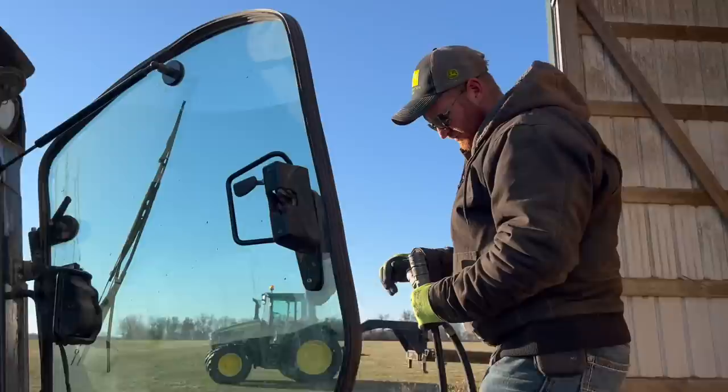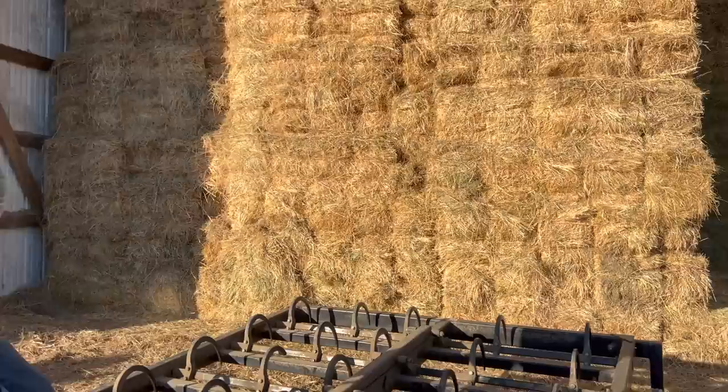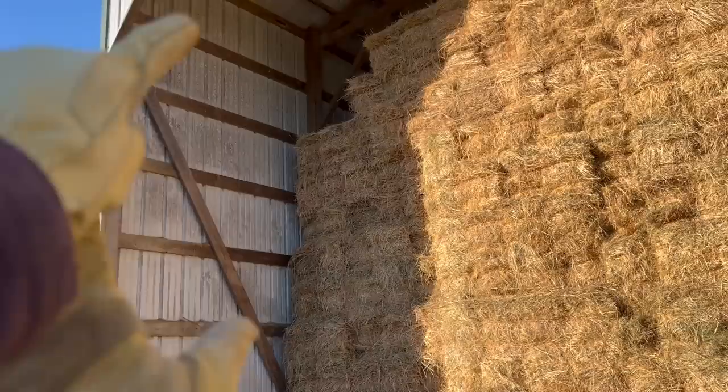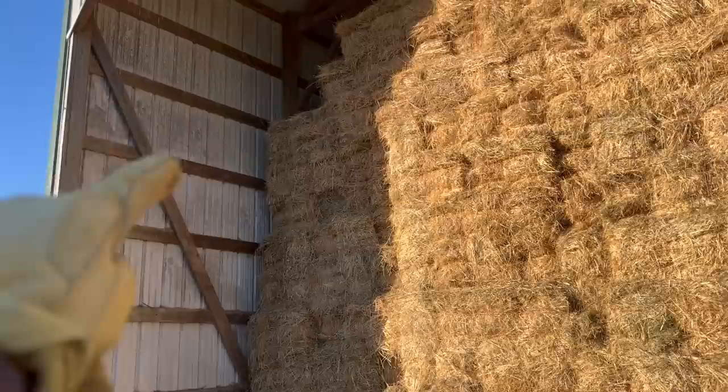How many bales does the barn hold? 6720. Full of little squares. So how high is that? Is that 11 stacks high? On edge. 7 bays? 960. So each bay, that's between each post. Post to post, 960.